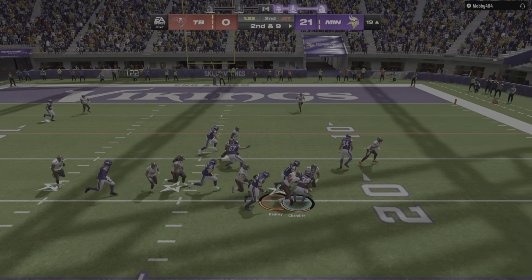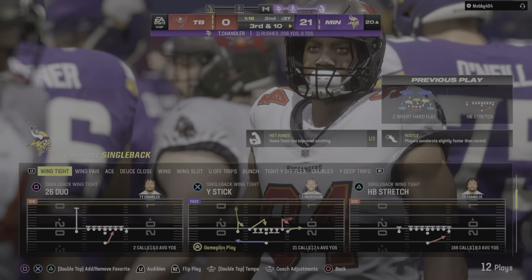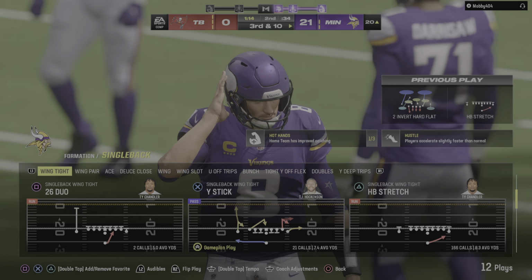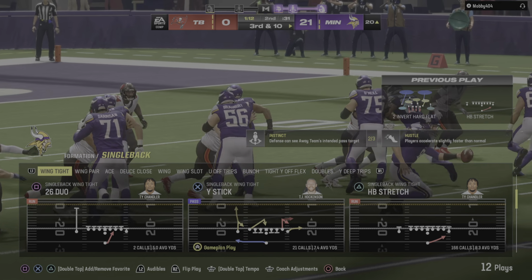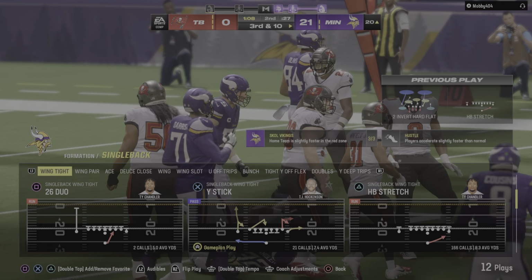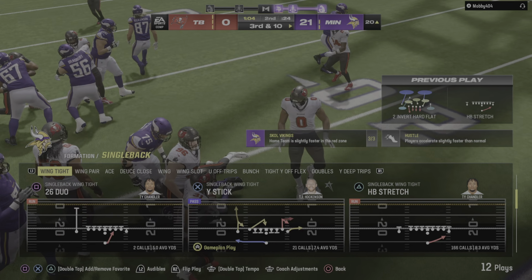Here's Chandler on 2nd down. And maybe a measure of revenge there. He's had his way in this one, but this time they get him behind the line. It's a loss of a yard, so it's back to 3rd and 10. And that's what I'd like to see out of this defense, a little fire, a little toughness. It hasn't been the best first half for them, but they did do a nice job there forcing a loss on that play.